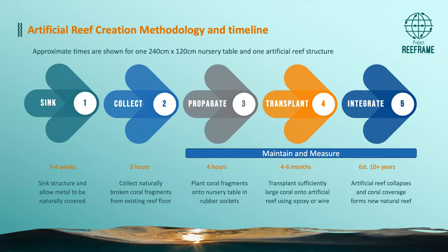Our 25 mil grid tables, those had a capacity of about 200 fragments. They took us 7 hours underwater to collect and plant a table. So that's 7 dives. It's quite a lot of time, quite a lot of effort. The ones we're doing now, as I said, obviously we've got bigger holes. And so we are now getting, I think, just under 130 fragments per table. And that takes us about 5 hours to collect and plant. So it's quite a laborious job. So that's the propagation part.